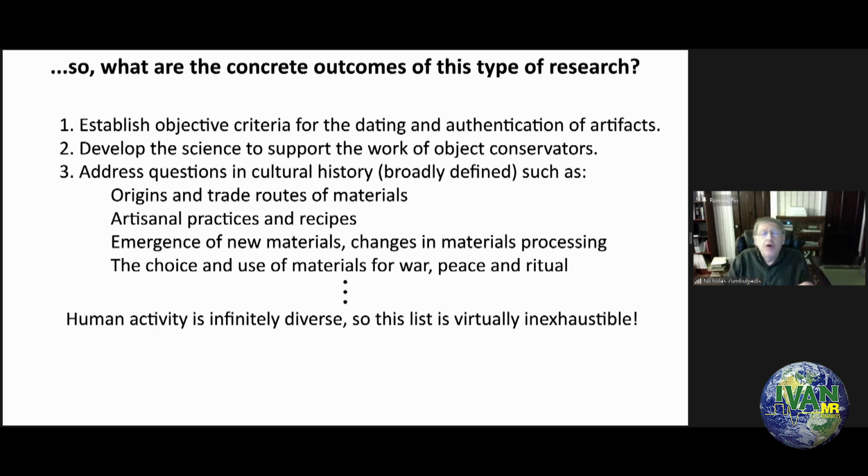So you can ask, well, what is really the upshot of this work? Why do we do this, and why do we learn? And I think we can categorize, we can divide the outcome of this research into three categories. The first two are the bread and butter of the business, the ones that pay the bills. One is to establish objective criteria for the dating and authentication of artifacts. That no museum likes to display fakes, of course.